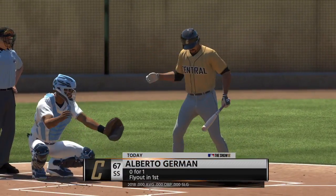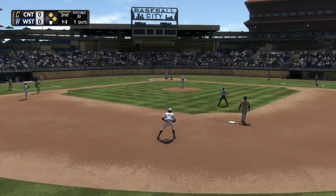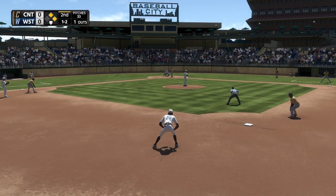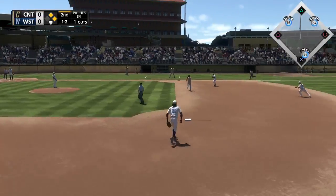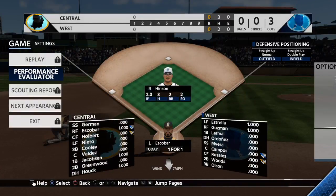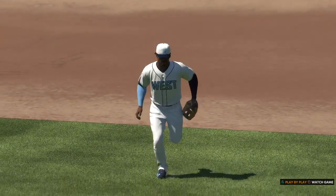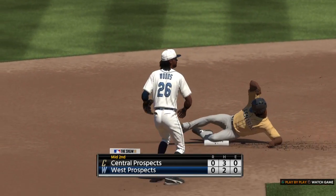Stepping in and ready for another shot, Alberto Herman. He flew out in his last at-bat. Greenwood at second. Houck at first. One gone. Third. There's one. Relay to first in time, and just like that, this side is retired. Around the horn they go. 5-4-3 to end the threat. Through an inning and a half, no score on the show.